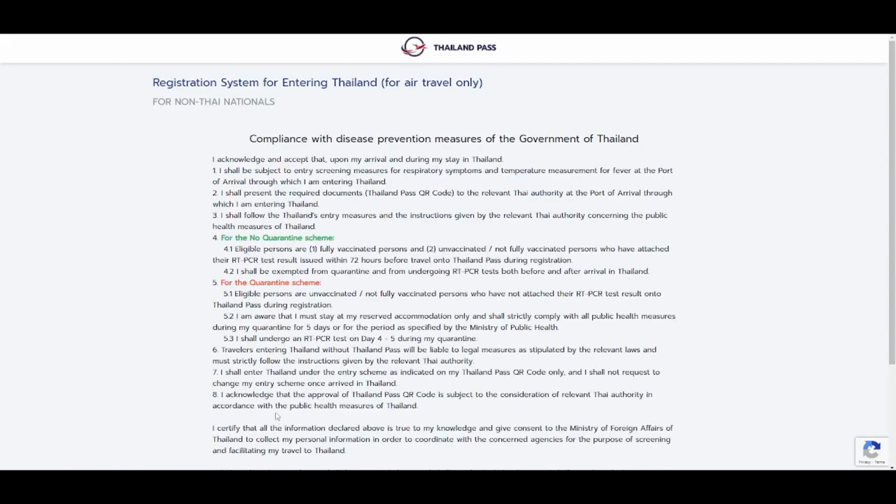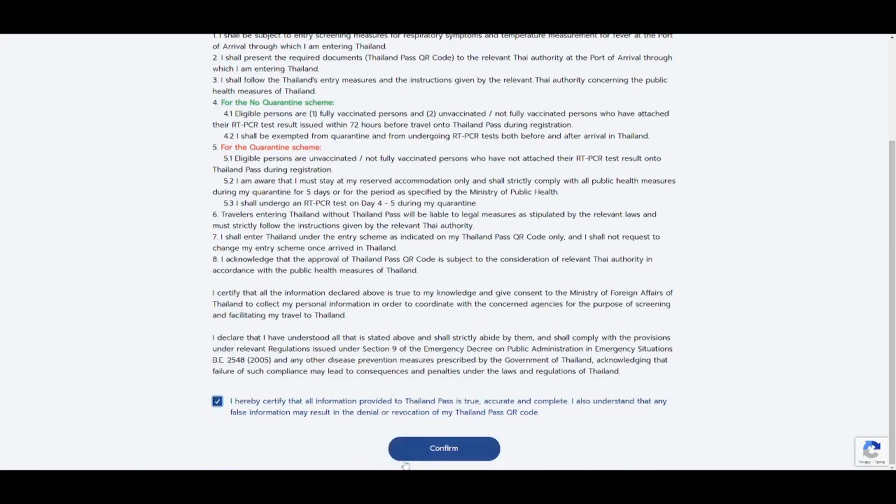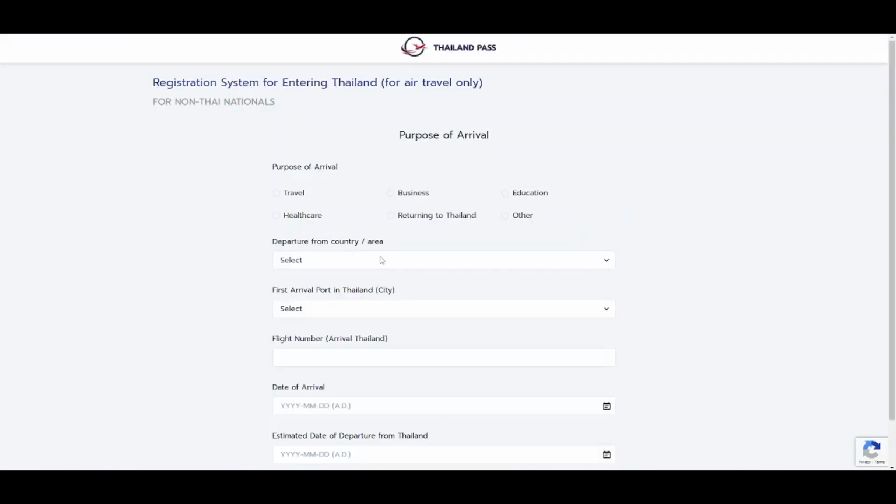Select. You have to go through all this. Click the button and confirm, and then you put in all your details here. It is very, very easy to do when it works, and unfortunately I went through and did everything.